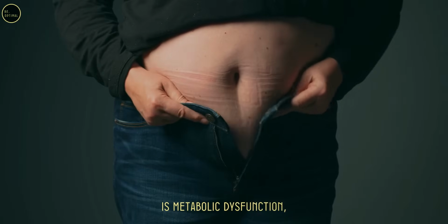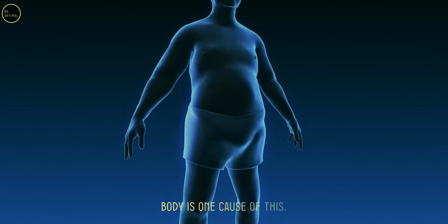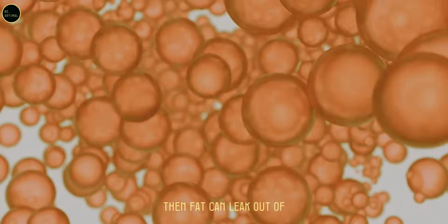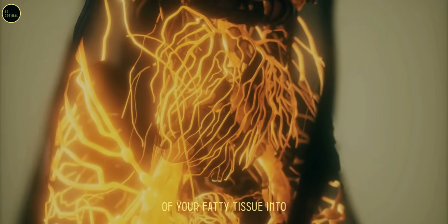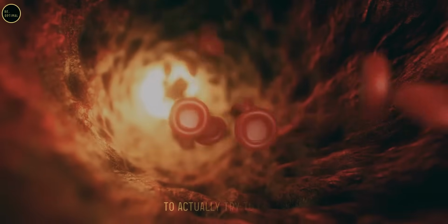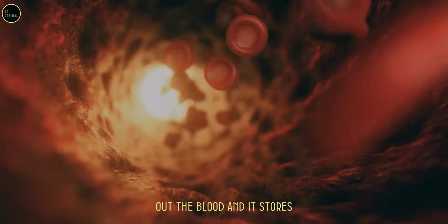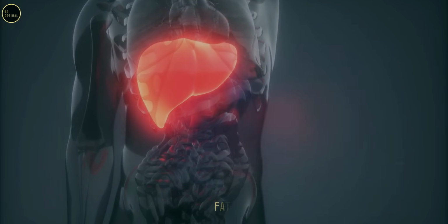However, when you have excess body fat and more fuel being stored into your body fat, this is metabolic dysfunction. Overeating, putting too many calories in your body, is one cause of this. Then fat can leak out of the fat cells, out of your fatty tissue, into your blood, and then your liver has to spring into action in order to try to clean out the blood. And it stores the fat in the liver itself, so the liver becomes fatty.